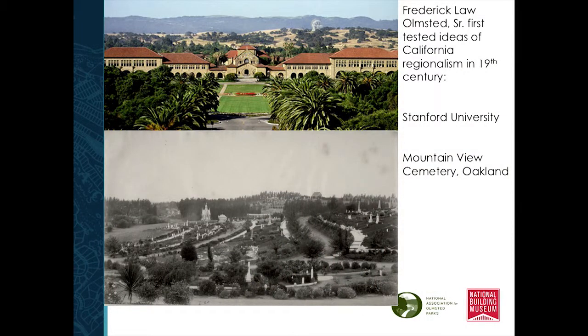Their father had really begun to test regionalism in California from places like Stanford University, where, for those of you that are on the tour tomorrow, you're going to get a lot more of this history. But to say the color of the stone, that's this yellow color, is supposed to match those hills. We have this yellow landscape, which you're not really seeing today, but we really have a yellow landscape 8 months of the year. And so the color of the stone was a way to blend back into that native landscape.